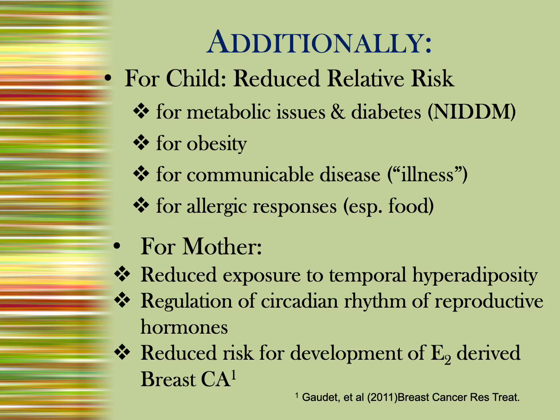For the mother, there's a reduced relative risk for estrogen-derived breast cancers, as well as a reconstitution of normal rhythmic regulations for both reproductive hormones as well as non-reproductive hormones. Now, what's interesting in terms of this reduced risk for breast cancer is that they've done studies with families where they've had the genetic determinants for breast cancer within the families, where they've noted that females who breastfed had lower rates of cancerous growth relative to females who did not breastfeed. And it appears to be related to the regulations of receptors and downstream modifications from that receptor regulation within the breastfeeding female versus the non-breastfeeding female.